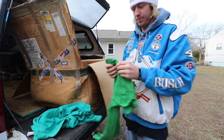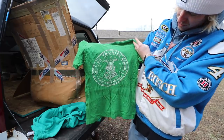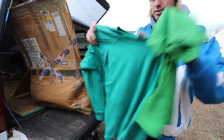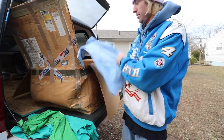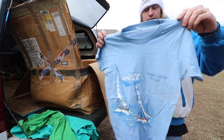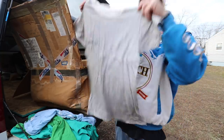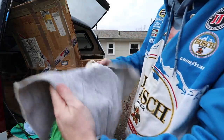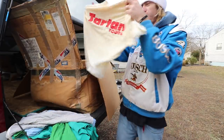All right, we're getting into the bottom of it. Let's see. Got another officer training school shirt, so we got a bunch of those. This old Hanes sweatshirt's pretty nice. And then what's this? Thousand Islands, New York. Straight vintage. It's really small though. Authentic sportswear. Forenza. That's a true vintage claim right there. Tartan Foods.